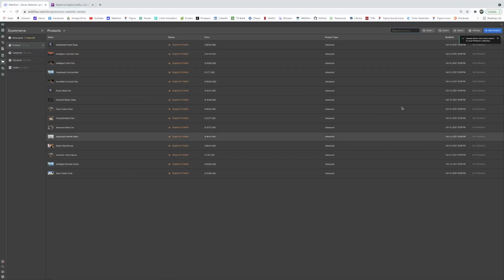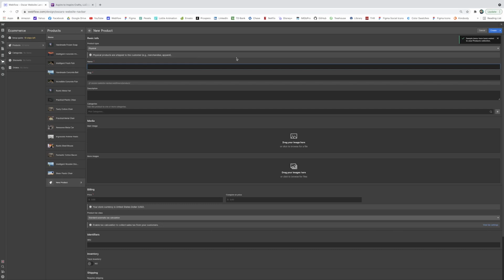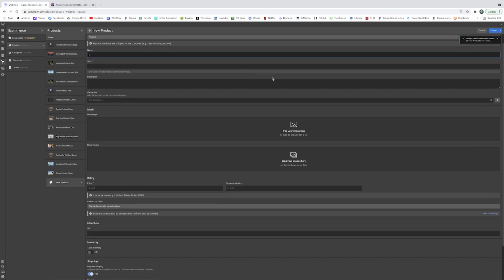So I've got 15 things here. Great. Let's say I wanted to add a new one. I can add a new product. It takes you in through this sort of workflow here. I can name it shirt, and I would just give it a description. I would add an image, do all these things, give it a price.